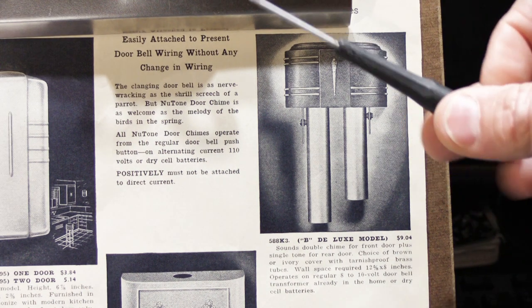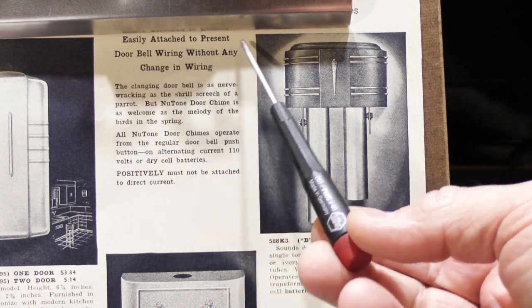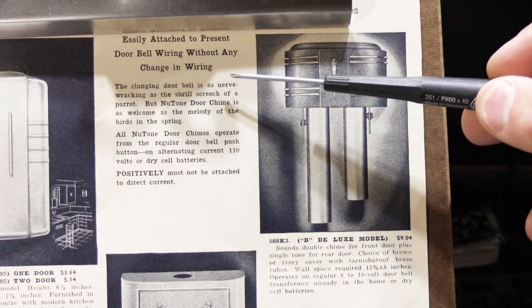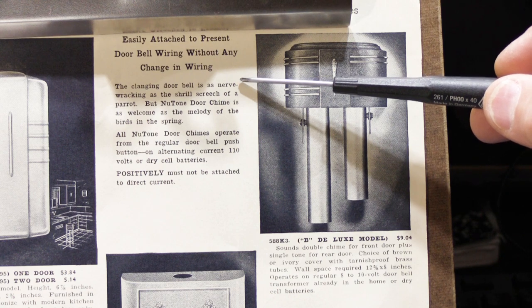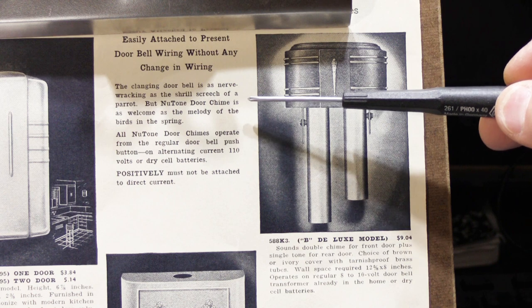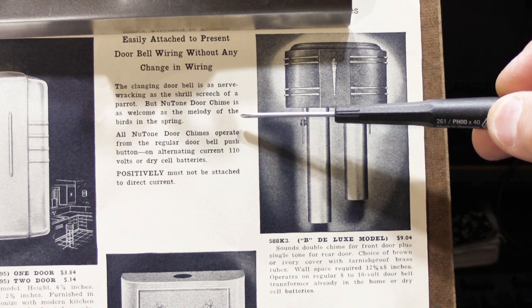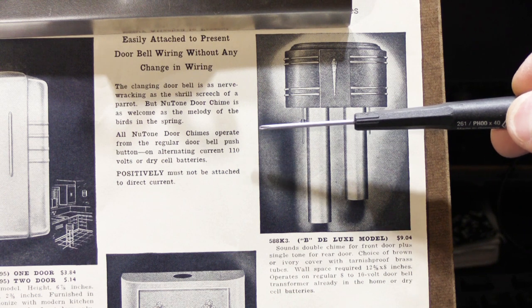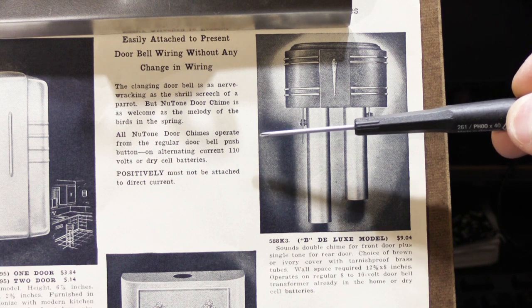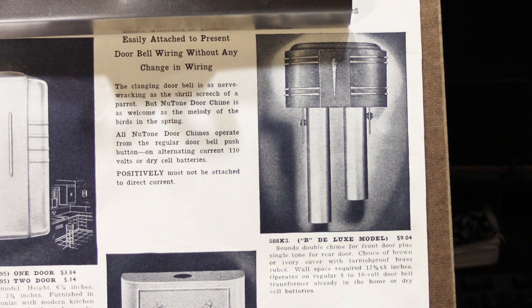An interesting advertising part on the page: easily attached to present doorbell wiring without any changes in wiring. The clanging doorbell is as nerve-wracking as the shrill screech of a parrot, but NuTone Door Chime is as welcome as the melody of birds in the spring. All NuTone door chimes operate from regular doorbell push button on alternating current 110 volts or dry cell battery. Positively, must not be attached to direct current.